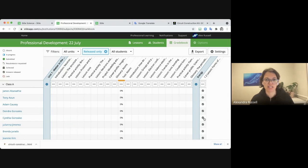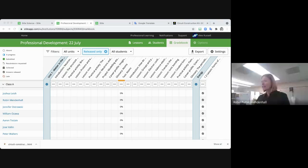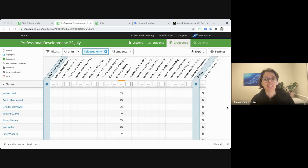So really that just gives me a bit of a zoomed out view of all of the data that's there. And Alex, I see the export button. Will that be a Google Sheet? It is. It can be exported in multiple different forms.